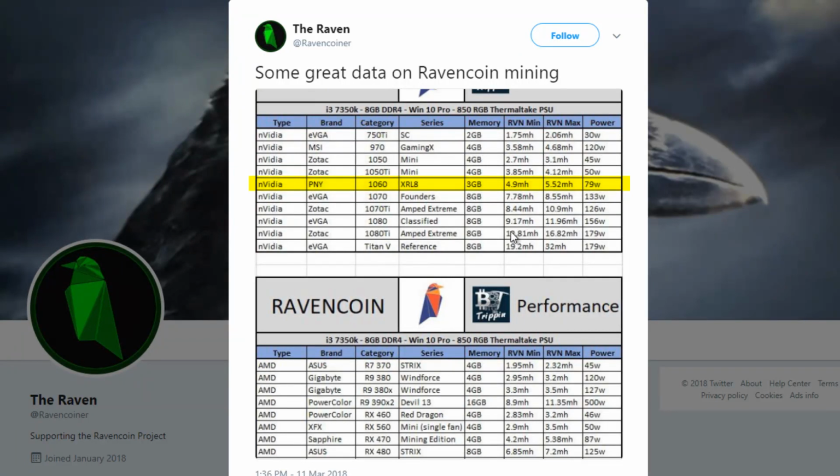So here you can see the 1060 at the 3 gigabyte cards, which is mostly what we have, and it hashes between 4.9 and 5.5. So let's just say 5 and 5.5, and underclocked, which is great because I like to have our cards underclocked.